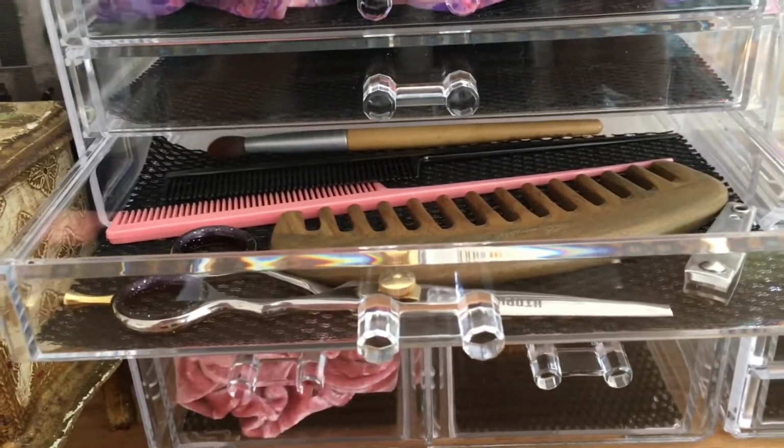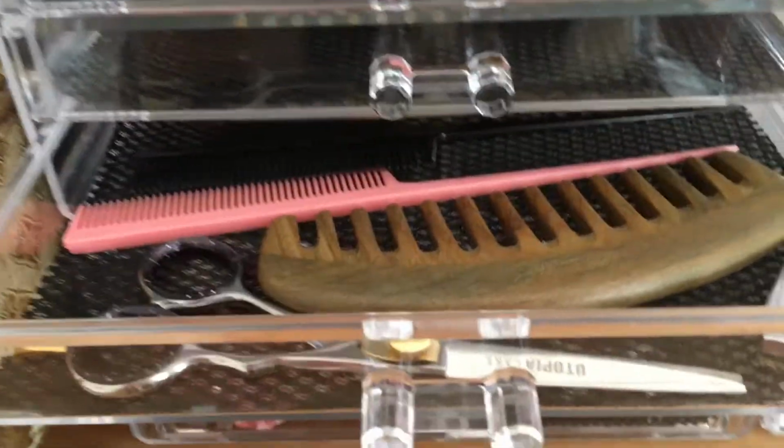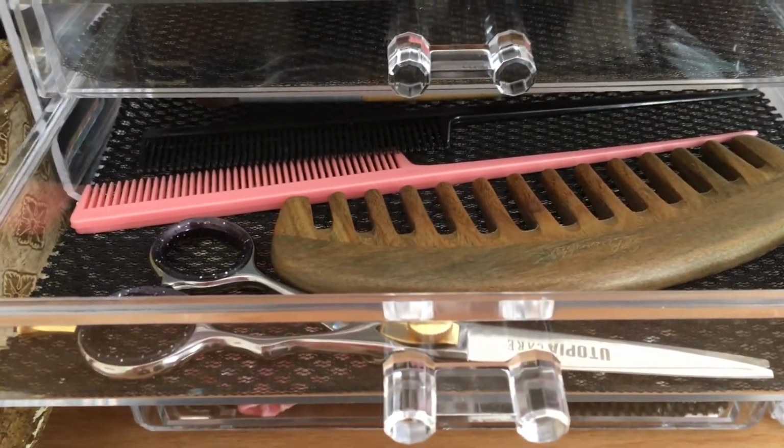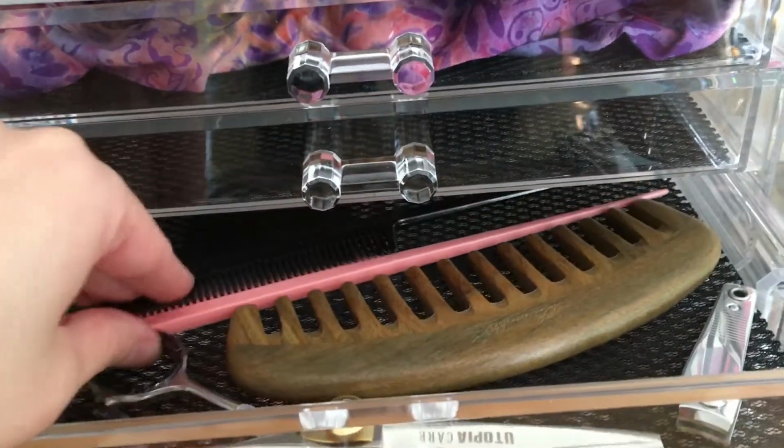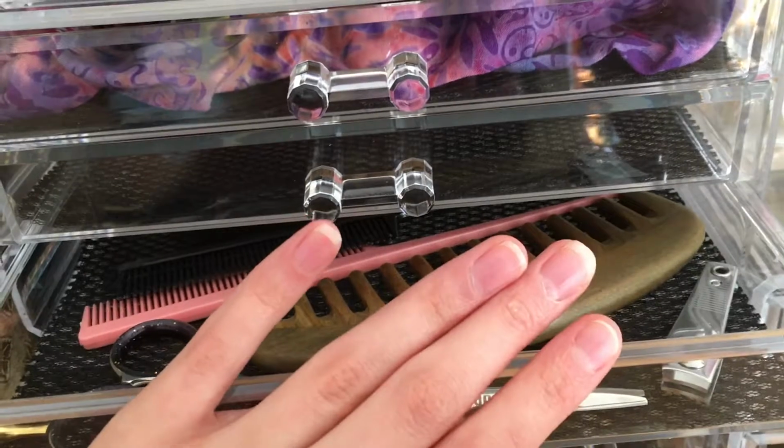Here in this drawer we have tools like my hair shears that I use to trim my split ends, as well as some combs, rat tail ones, and my twin comb, which I like.